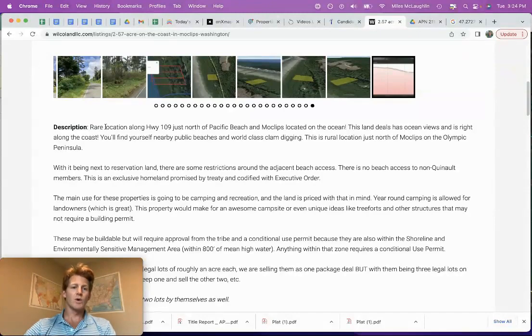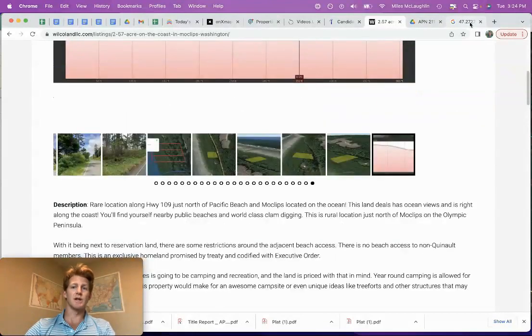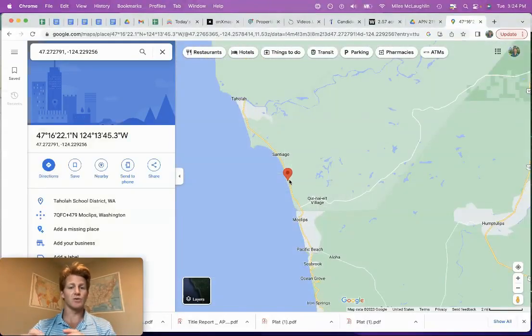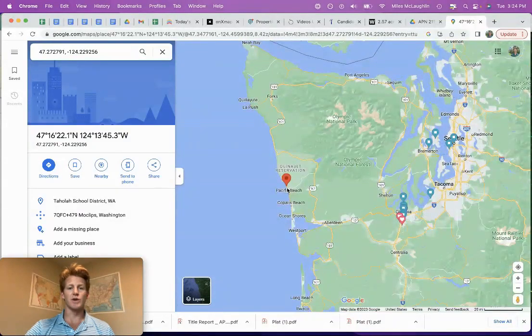So we're located right on 109, just north of Pacific Beach in Moclips. How you can visit the property is using GPS coordinates. So I have the GPS coordinates plugged in here in Google Maps. You can use that. It is going to be a lot easier to visit raw land using an app like Onyx Maps. I'll get to that in just a second, showing you what I see there.